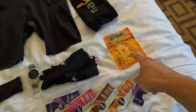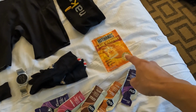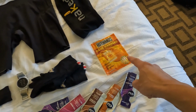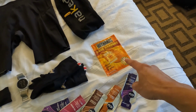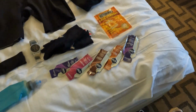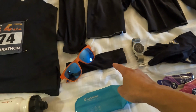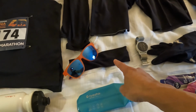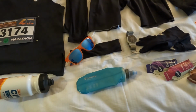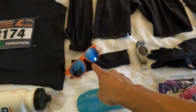I'm going to be carrying with me some hot hand warmers. These are really handy because, like I said, if you keep your extremities warm, then less blood goes to the extremities and stays within your core and keeps yourself warm. So these are really helpful. I'm going to have on my head a headband to keep my hair back. It's getting a little bit long, and a pair of Goodr sunglasses that I'll have on my head, and they'll switch to my face once the sun comes up.